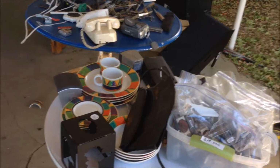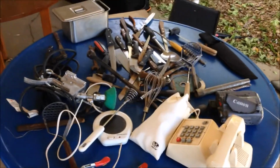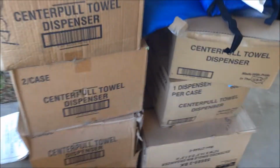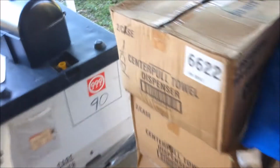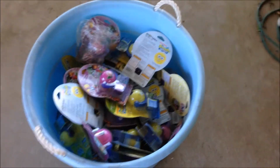CDs, I sold a few of them. All this is getting donated here, I think. Some of the stuff I'll throw out. The paper towel dispensers. I think I sold 2 of them. I'm going to donate the rest of them. I'm tired of them. Still got some camping gear I got to put away. It'll sell eventually. Another paper towel dispenser. And night lights. I probably sold 20 at $1 a piece.